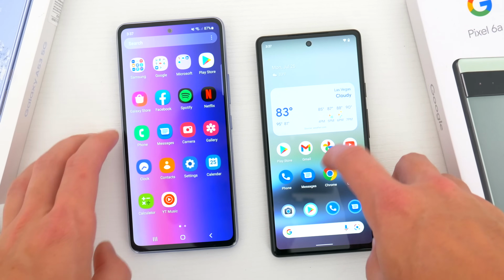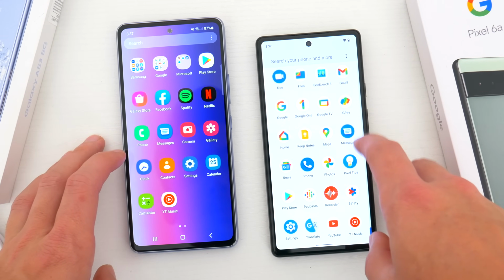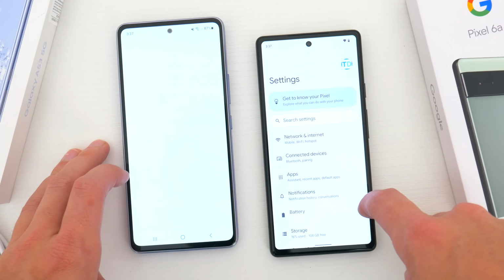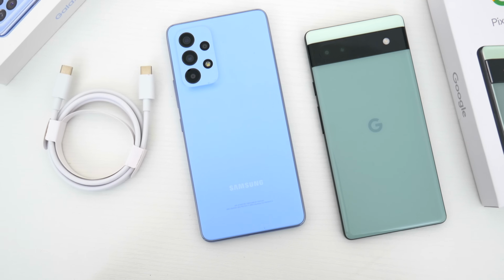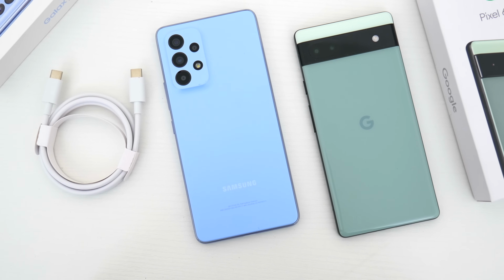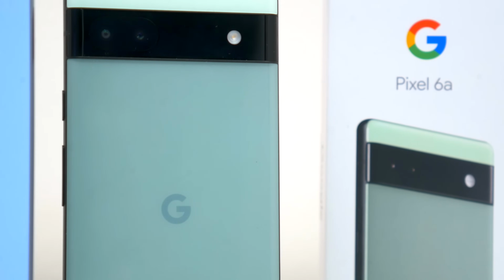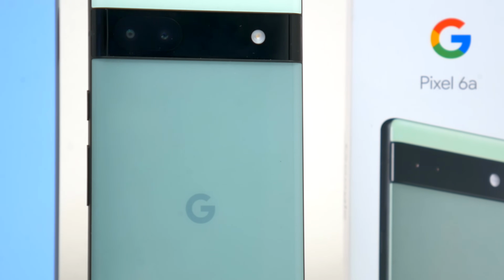For me, longevity is the most important factor, so I'd rather go with the Pixel here, but there's nothing negative about the A53's power setup at all. It's a full day phone and then some. The only negative for both devices really is just the lack of any wireless charging, which is still a bit of a bummer.